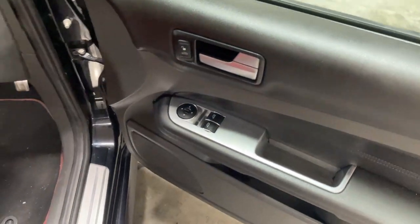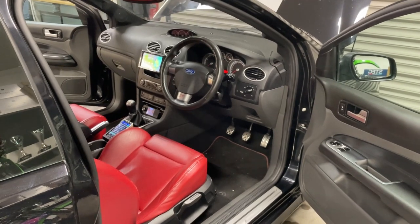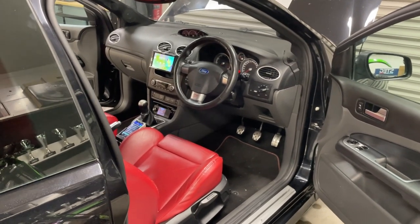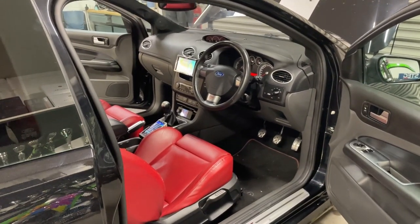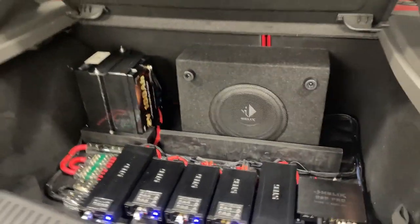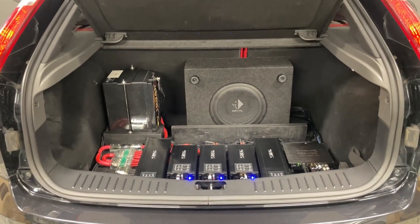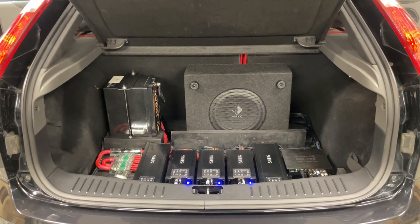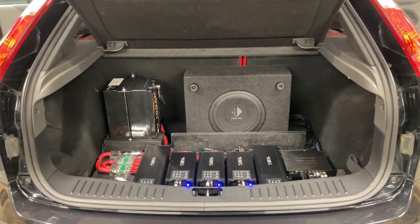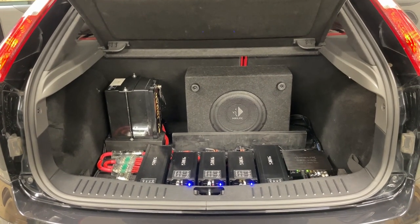This is a long-term project, but for now we just want to make it fully functional and enjoyable. So now the system was tuned, we know what the speaker locations are doing, what the cabin is doing, what's with us and what's against us. And then, yeah, next time, when probably we'll have an update of this project, you will see some progress in the boot area, where we will build a sub box and make a move on the trim panels, or who knows, if we have enough time, we push it as far as we can, and we may have a fully finished boot build.